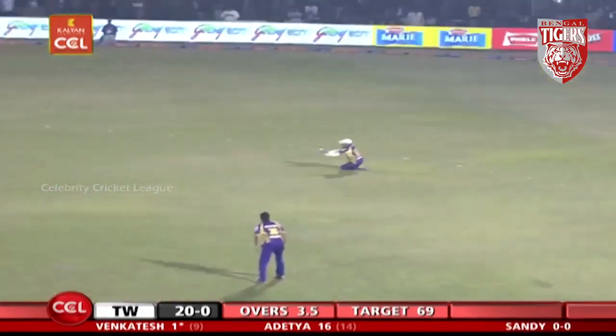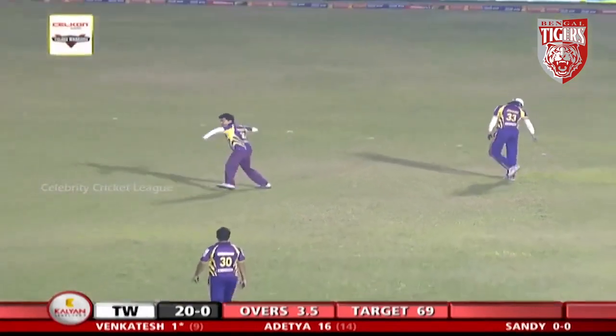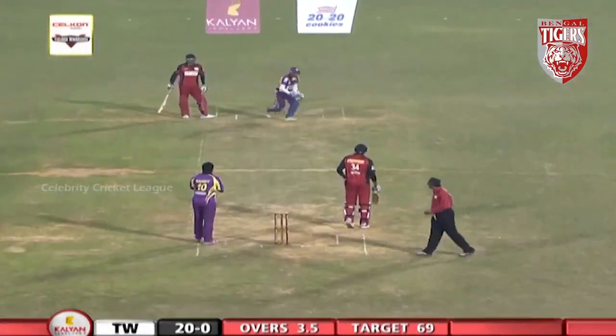This one was played. A good fielder out there at the backward point. This is what is required. You have to support your fielders.